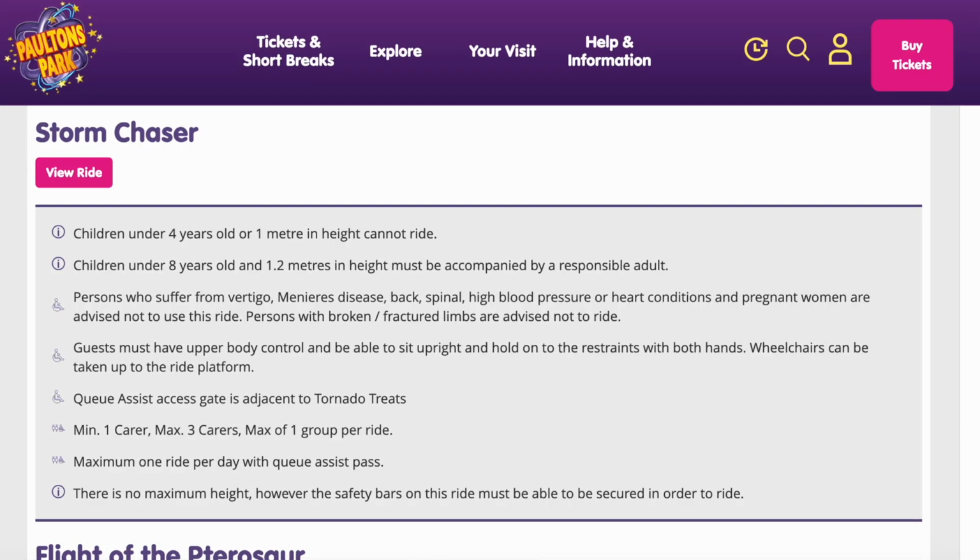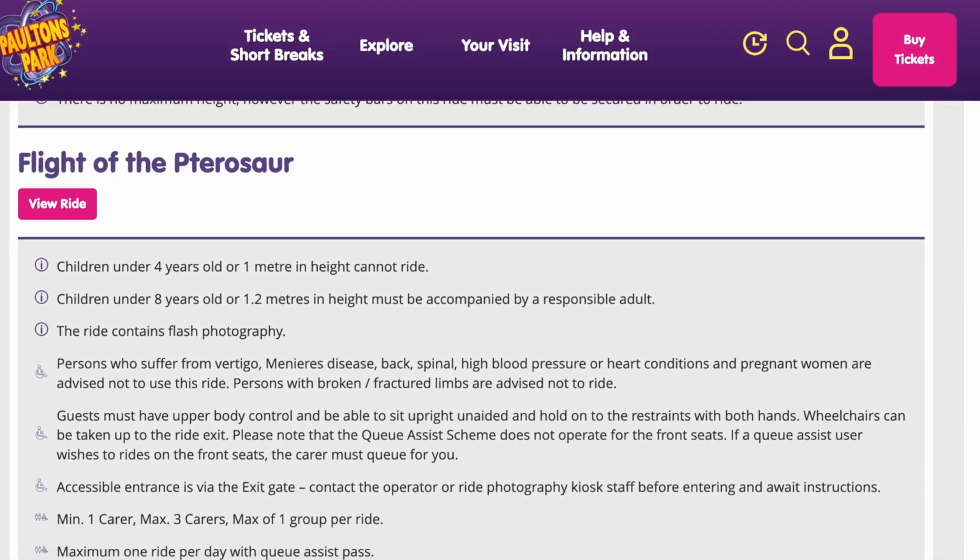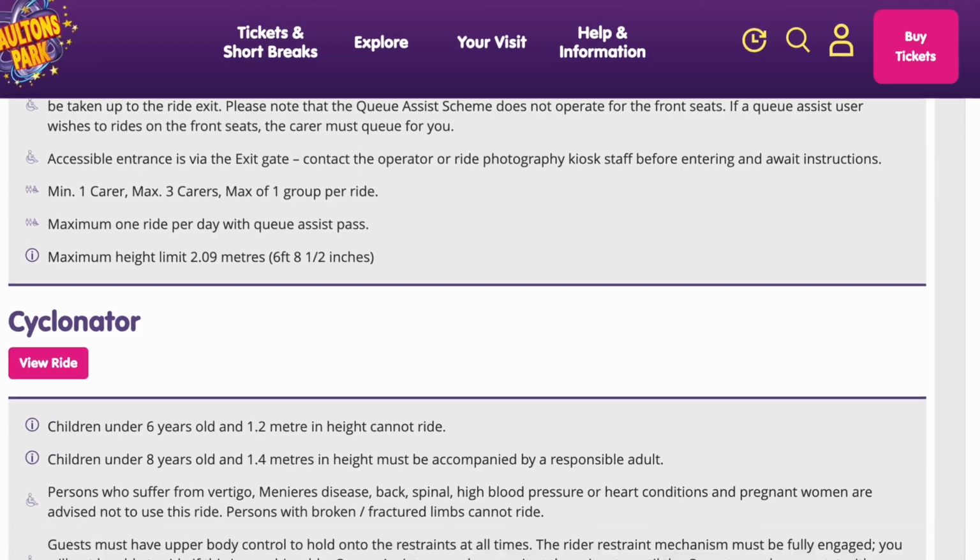However, when you go to the guests with access requirements and scroll down, it actually tells you how many people can get on that ride. So it's done per ride and the ride's compatibility. For example, with Storm Chaser, it says a minimum of 1 carer, maximum of 3 carers, max of 1 group per ride. So it sounds like on some rides you can have up to 4 people.